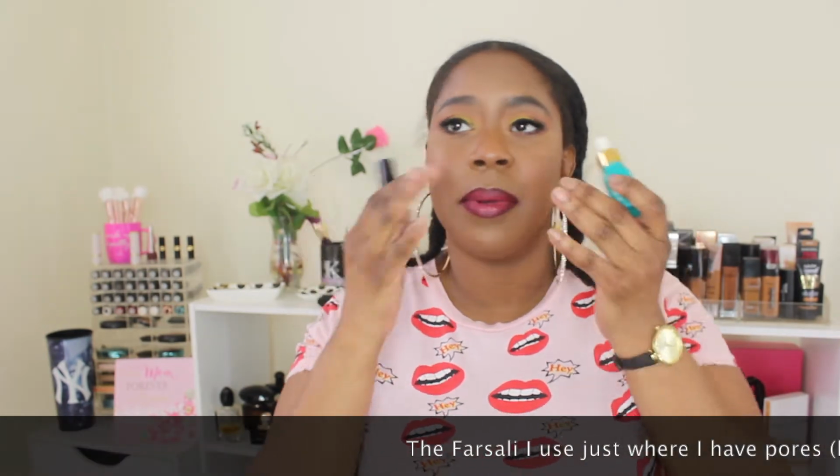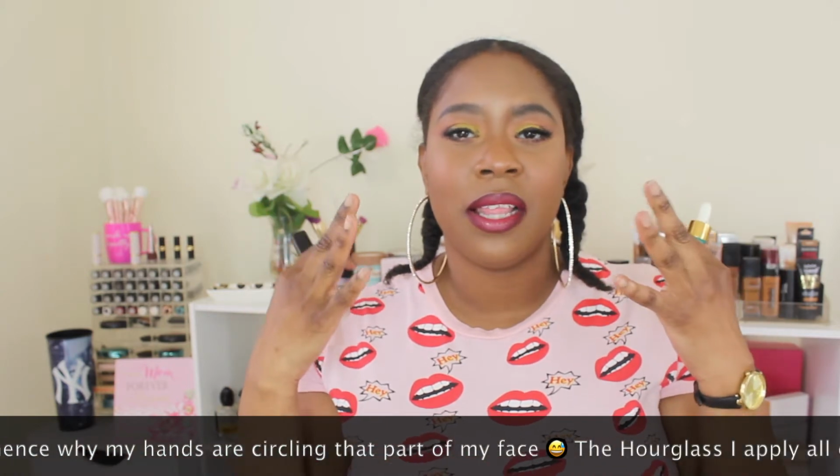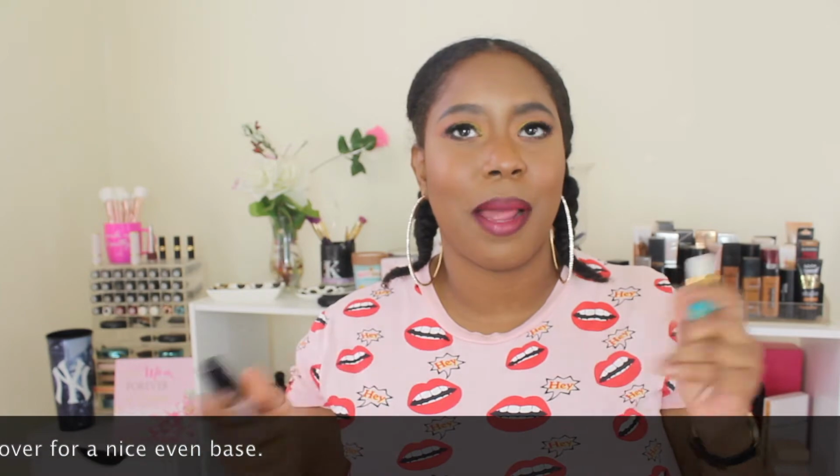I really like these serum type primers on my skin because for the Fasali, it definitely does blur out the pores in my skin, but the Hourglass just provides a nice smooth canvas that actually adds nourishment to my skin before I apply my makeup. So if you are a normal dry skin girl like me, then those are two that I recommend.